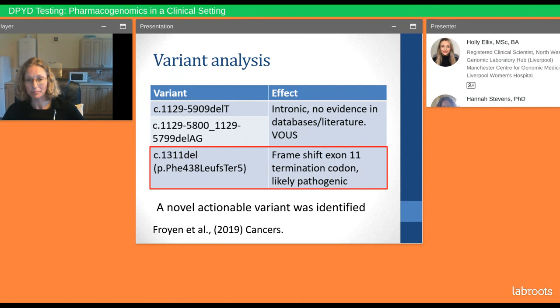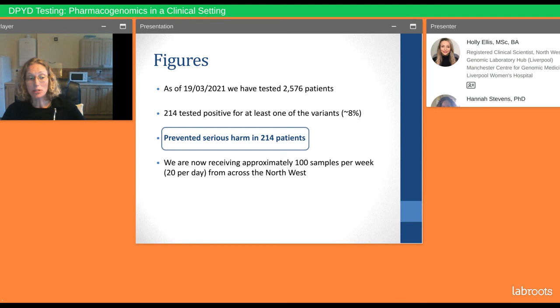Figures generated on the 19th of March 2021 show that we have now tested over 2,500 patients. Just over 8% of these were found to have at least one of the four variants in DPYD that are known to cause toxicity to fluoropyrimidines. That equates to a total of 214 patients for whom we have identified a variant prior to treatment. Without this test, these patients would have been given the standard dose of chemotherapy, which would have likely caused toxicity. The implementation of this test has therefore already been successful in preventing serious harm or even death in 214 individuals.